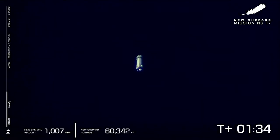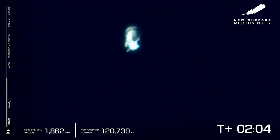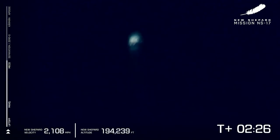As you can see on your screen, that altitude monitor and that velocity are on the bottom. She is really picking up speed on her way to space. Keep an eye out shortly for that main engine cutoff, where we'll cut off that BE-3 engine. New Shepard is now coasting at over 1,700 miles per hour. And there we have it, main engine cutoff.